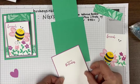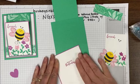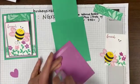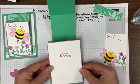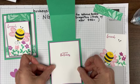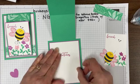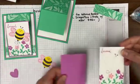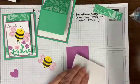And like I said, I think this mat I strayed from my original dimension on, but it doesn't matter. Okay, and I'm just attaching it to the back of the card base. And then this piece I'll put together with its mat.